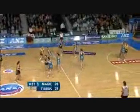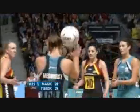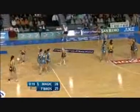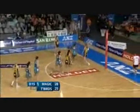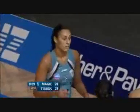Opting to let the first phase go that time, the Thunderbirds defence, and then cover the next phase of play. Oh, Medhurst didn't like that one. Can the Magic score here before the break? It'll be the biggest lead of the match, pushing it out to 4. Yes, it was on. You could see the little hand up. Give it to me. Good confidence from Laura Langman.